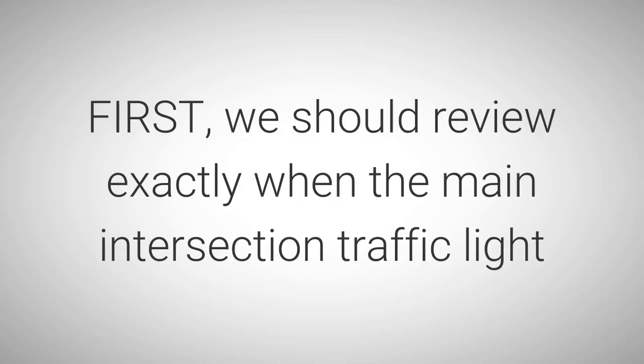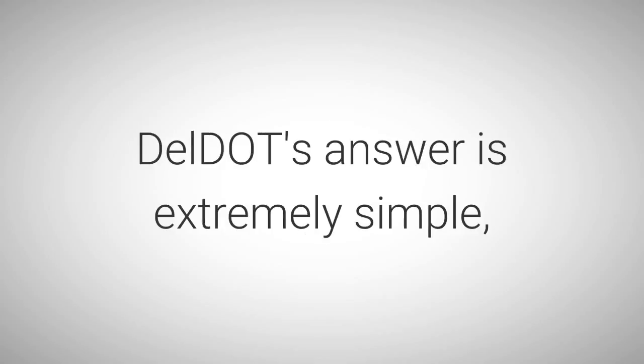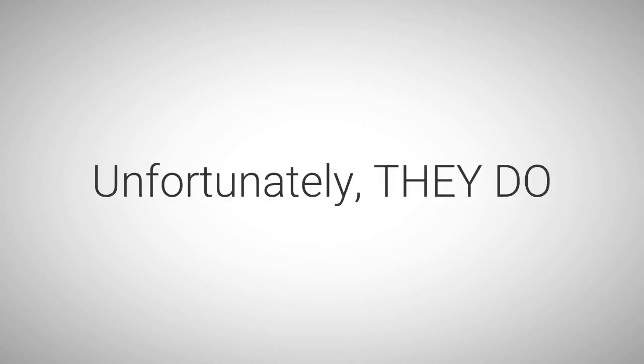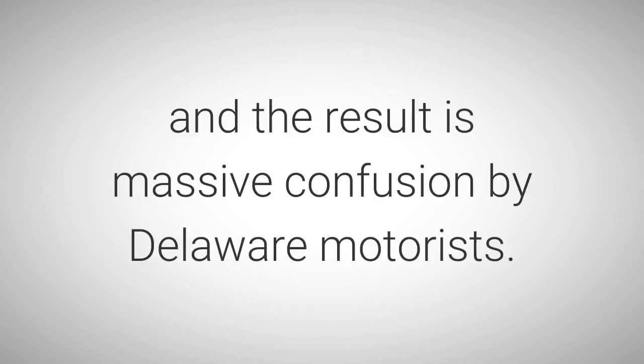First, we shall review exactly when the main intersection traffic light controls right-turning traffic. DelDOT's answer is extremely simple. Thus, they should never get it wrong when installing a yield sign. Unfortunately, they do, and the result is massive confusion by Delaware motorists.